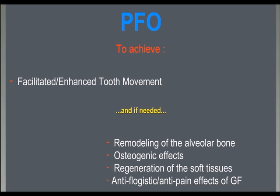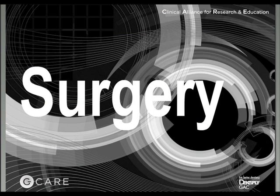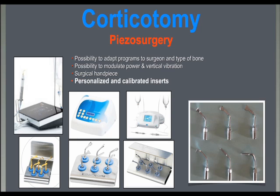Segmental and extended PFO require similar surgical and orthodontic management. Let's look at the surgery first. The corticotomy is produced with piezo surgery and possibly with personalized and calibrated inserts. And here we have a video, number 2.